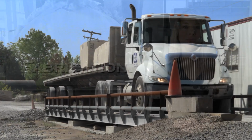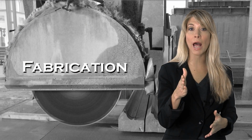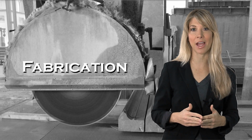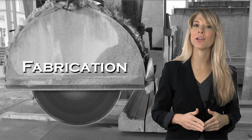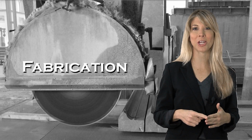and be finished into cut stone, whether it's panels or coping work or any number of products after that. And now let's see how Indiana Cut Stone takes those quarried stone blocks and fabricates them into beautifully cut and dressed Indiana limestone. A leading fabricator in the industry, Indiana Cut Stone provides stone for many important building projects worldwide.